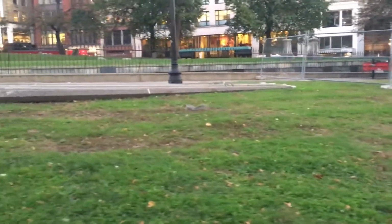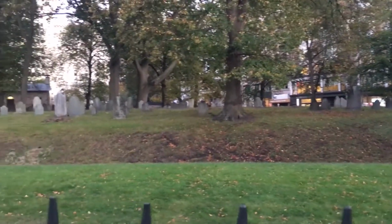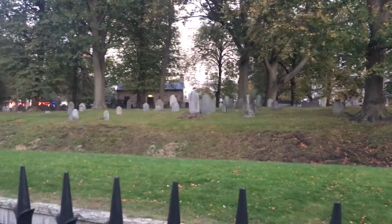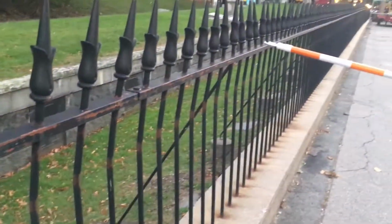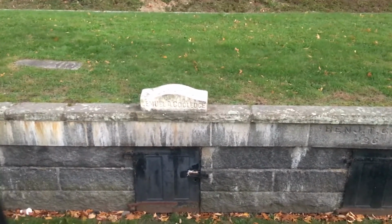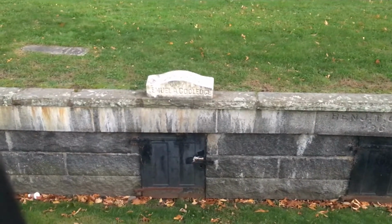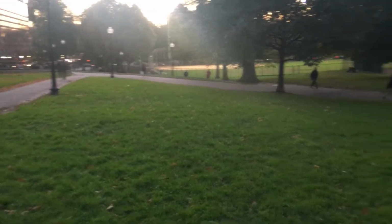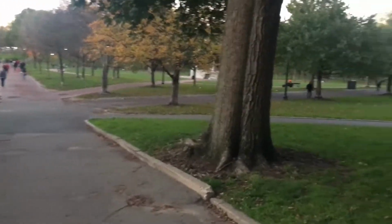Squirrel. As you can see here, there's a really old cemetery, and it's being guarded by a moat to keep people away from the dead bodies. If you were wondering where Lemuel A. Coolidge was buried, it's right there. Well, as you can see, even in their parks, Boston likes to have strange intersections.